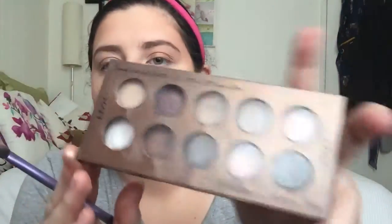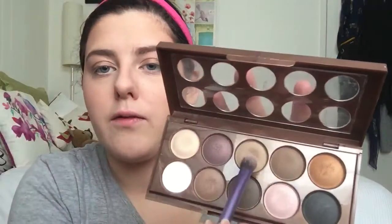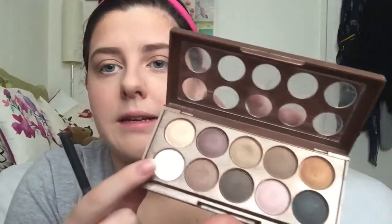Now I'm going into a NYX palette. This is the Dreamcatcher palette, and I'm going to be taking this colour right here, right in the middle, to put into my crease. And I'm also going to take the white and put it on my brow bone. It wants to come off for me.